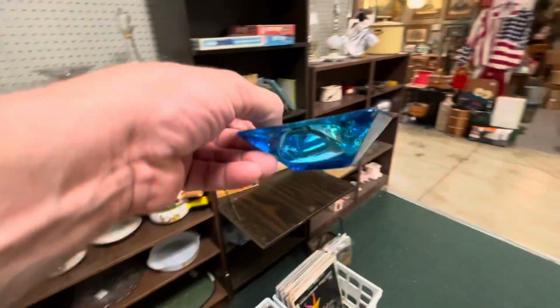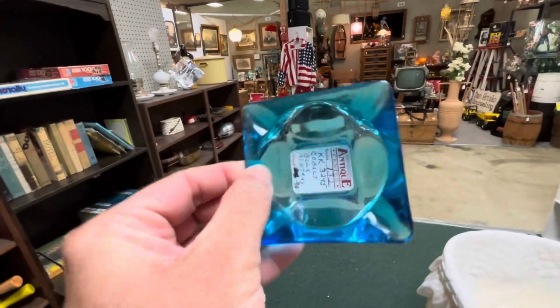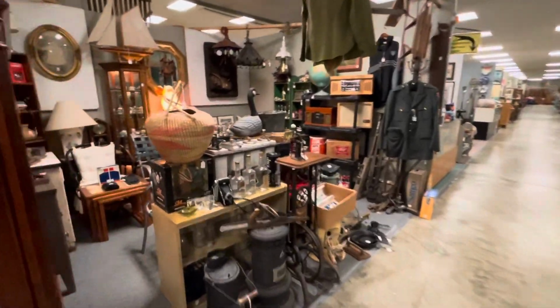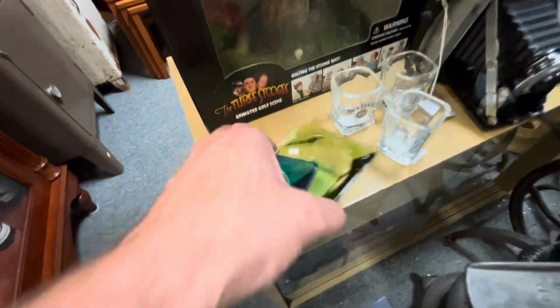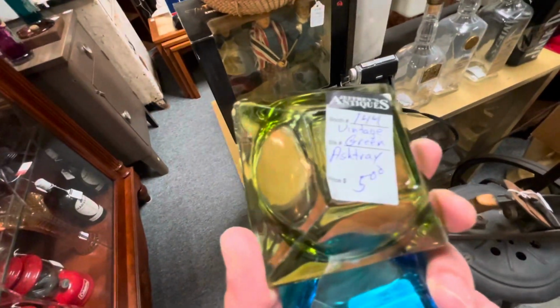I went on ahead and snagged it because I like that cobalt blue in the smaller size too. I think it's Hazel Atlas, but it could be a Viking piece. I don't know for sure. And I went to another booth, and sure enough, there was another one, and it was priced the same but had a chip. So I was like, yeah, I think I'm gonna keep mine.